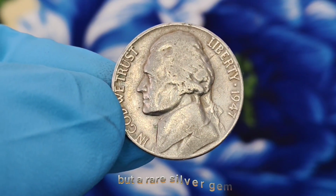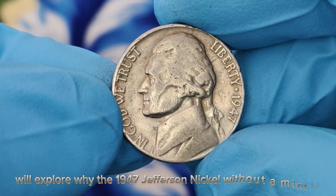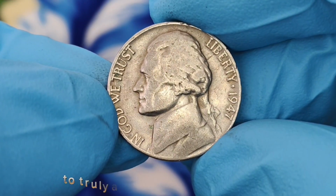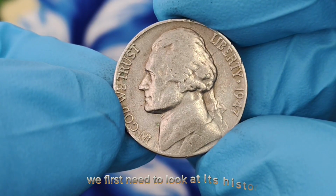Next up, the 1947 Monticello Jefferson nickel, a coin that's not just any regular nickel, but a rare silver gem. We'll explore why the 1947 Jefferson nickel without a mint mark is such a sought-after coin and its impressive market value today. To truly appreciate the 1947 Jefferson nickel, we first need to look at its history.